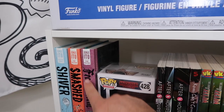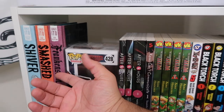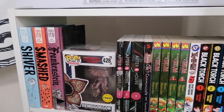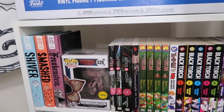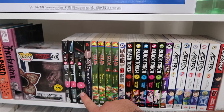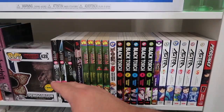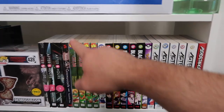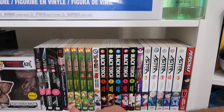Starting off on the left side, we have my Junji Ito collection right here. And I saw it very fitting since it is like a horror manga. The Demogorgon from Stranger Things. I thought it went very well right next to it, so I put that right there. After Hours Complete series. Only 3 volumes, but I really like it because it's like an EDM style manga, so it's really cool. Komi Can Communicate, just the first volume. I haven't even read this book, but a friend at the library recommended it.